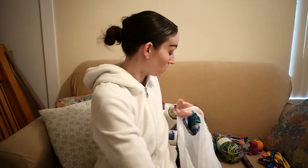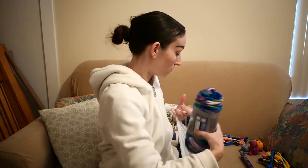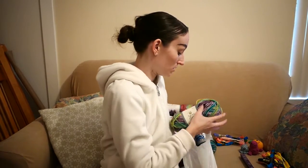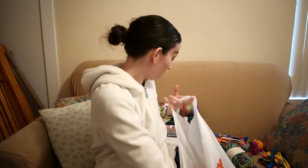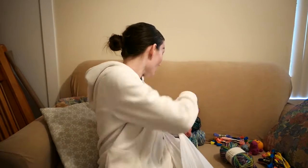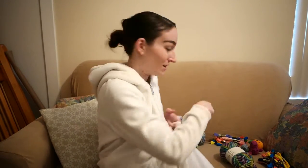Put this away real quick, and then I will be chatting with all of you while crocheting. Oops, I accidentally put the yarn that I'm playing with, well, crocheting, not playing, well, I guess that's playing, up a little mini octopus to join the other little octopus that I made.